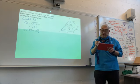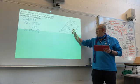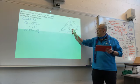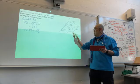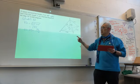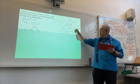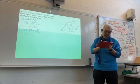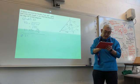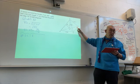All right, another way of doing it. I'm just going to show you. Is this a right angle? Yes, because if this is a square, the diagonals, when they cross, form a right angle. So you know that this and this are the same length. So if I let EC equal L, then L squared plus L squared equals 4 squared. Correct?